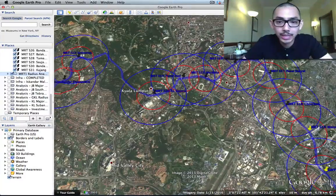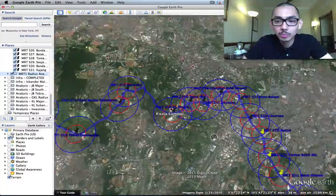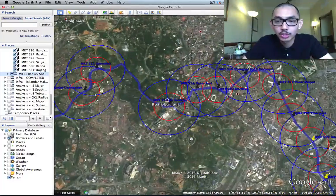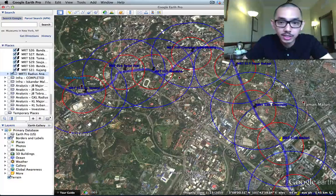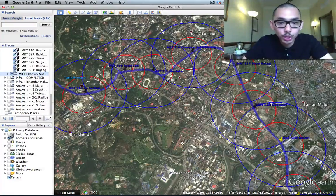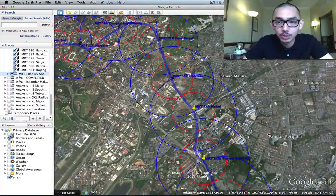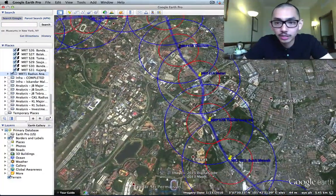And of course, as we enter into the middle part of this 51 kilometers, as you can see there, as I zoom out and zoom in, there is a closer proximity between all these stations in the central part, especially the one passing through Kuala Lumpur, as it passes through all these Damansara areas, and going through Pasar Raya, Cochrane.